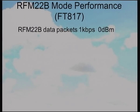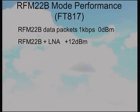I then took the RFM22 and said, well, of all the modes it does, how do they perform one versus the other? Taking the RFM22 data packets at 40 kilometers, if you add a decent LNA to that, gives you about 12 dB. The way I did these tests was I had a transmitter on a hill outside Cardiff, about 5 kilometres from my shed. And I was sitting listening in my shed, and I could tell when the packet stopped coming in.